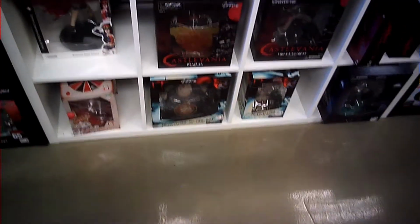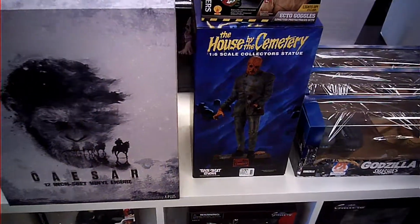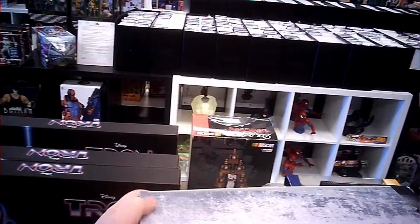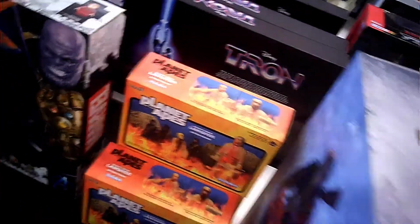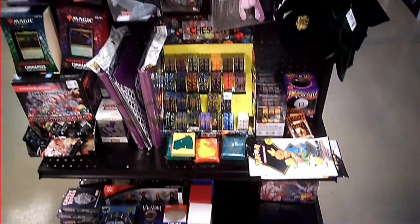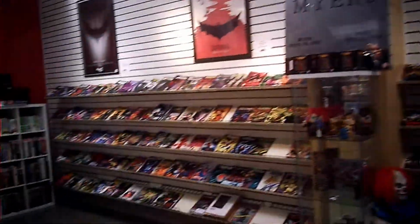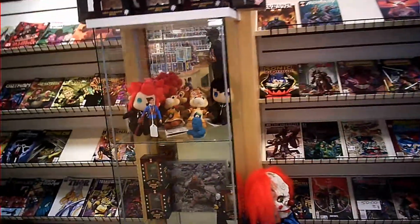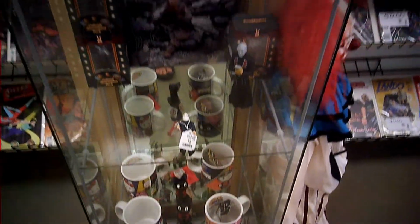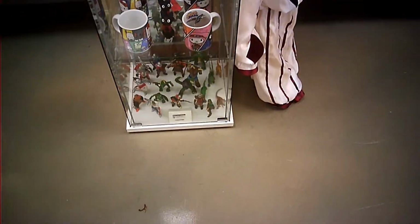I was trying to see what this Caesar statue was all about. Never really got a good picture on the box about what this thing was about, so I don't know, but it was big. A lot of comic books in there, stuff on the walls. There was the Judith Myers tombstone, that was from Trick or Treat Studios. They had some loose figures in some of these display cases because they do buy people's collections.